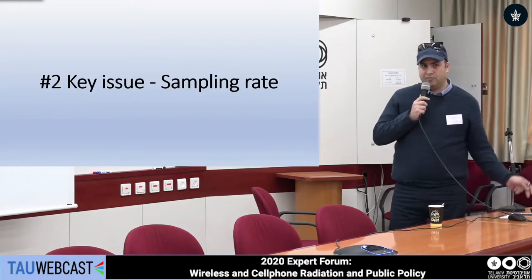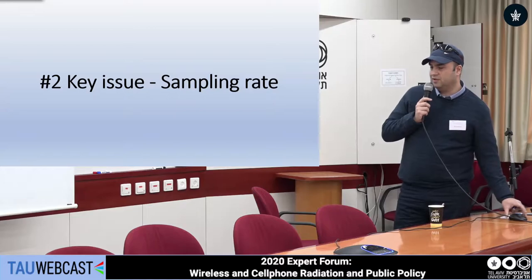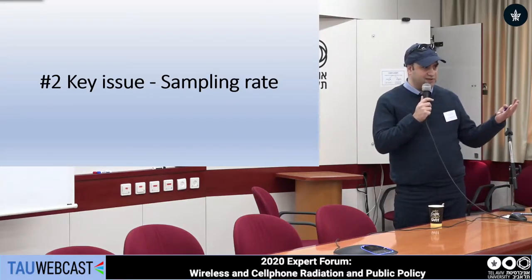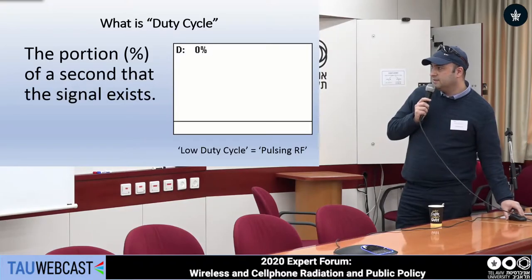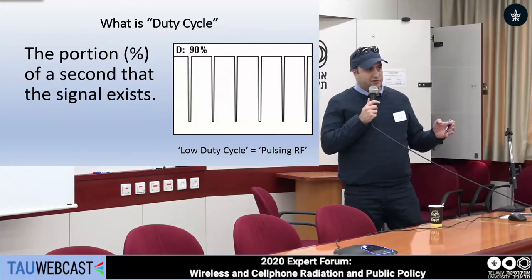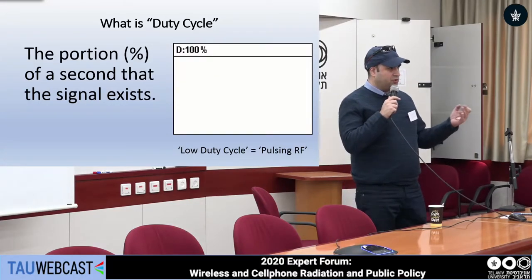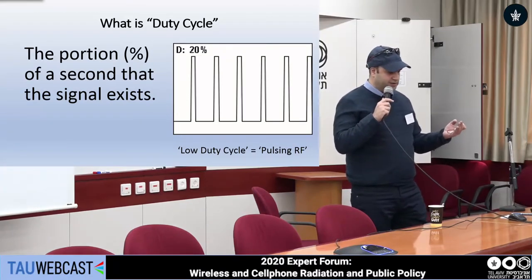Now, we are going up in the scale of understanding those technical issues, because understanding the sensitivity is pretty easy. Sampling rate is a little bit more complex. First, we have to talk about duty cycle. Duty cycle is a portion of a second, measured in percentage, in which the signal is alive. It's on the air, okay?